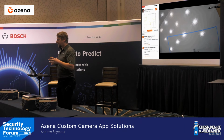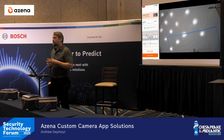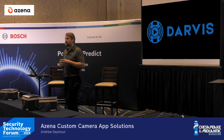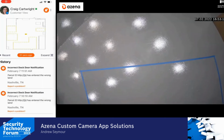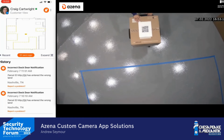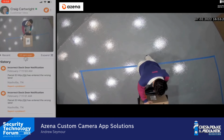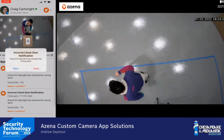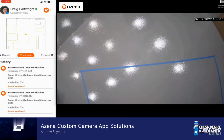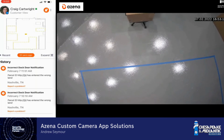And so they came to us and asked if one of our developers could build a custom solution that would allow them to track these boxes more appropriately. So what we're seeing in this video is this developer decided to use QR codes, affix them to the boxes, and then using Bosch Intiox cameras, we're able to detect the QR code and know what doors it should or should not be leaving out of. So we can track that appliance from purchase to return the whole way through.